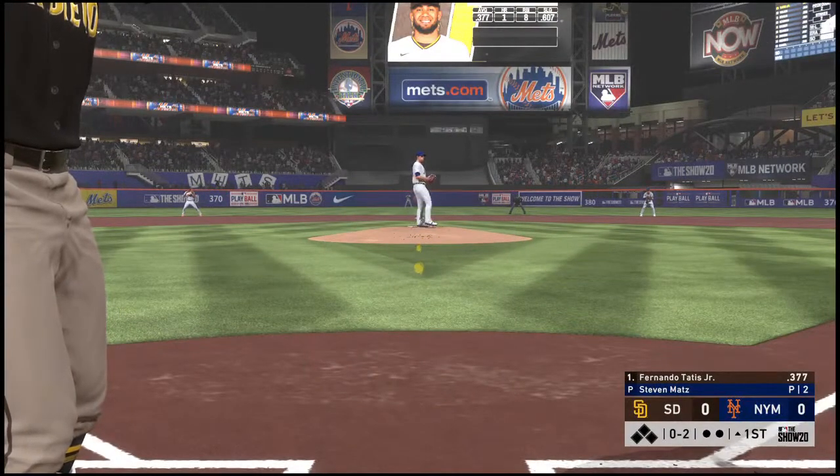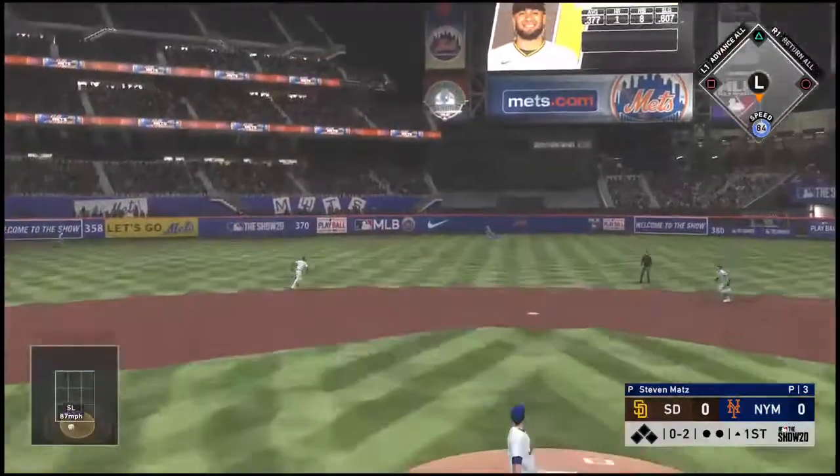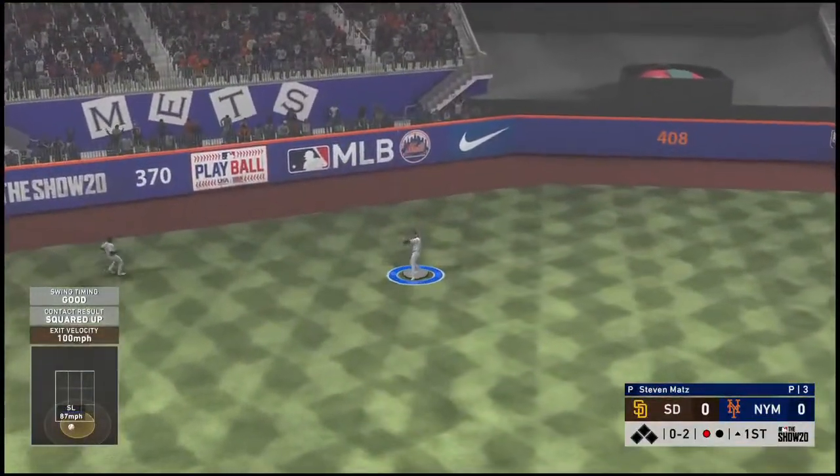Ready with the 0-2. Line drive to center field. Reyes is right there, one down.